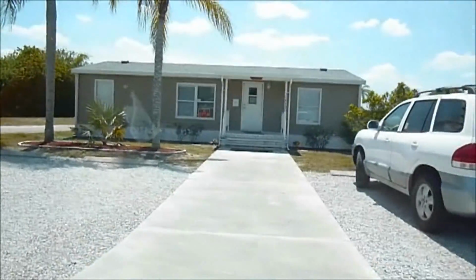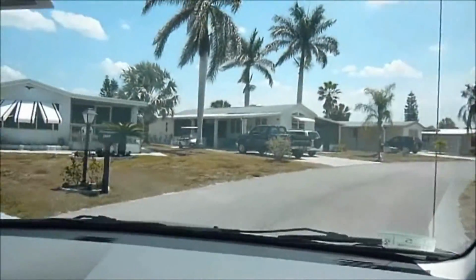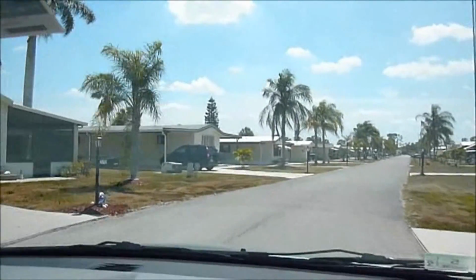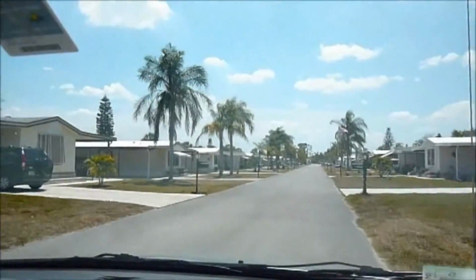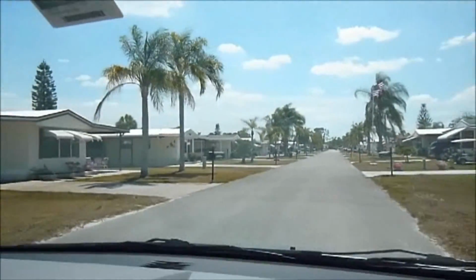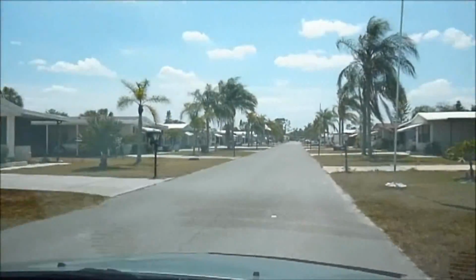Here's the activities office section. This section, lots of year-round residents live in. You have single wides, you have double wides. The majority of them are double wides. We do have a few triple wides in this section.